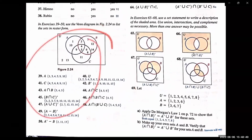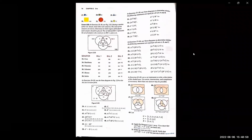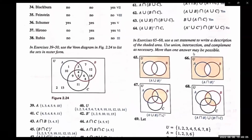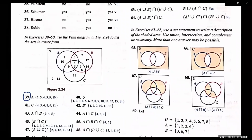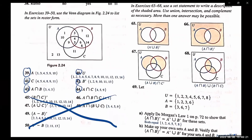All right, so let's look at number 39 first. It says, what is in the set A? What page is that, Professor? This would be page 74. Oh, 74. All right, number 39. We'll do 39, 40, 41, 42, 43, 44. That's good enough. So 39, it's asking for the set A. So the set A is everything in the circle A, right? So you would write all the numbers that you see inside that circle: 1, 3, 4, 5, 9, and 10. And that's the answer.